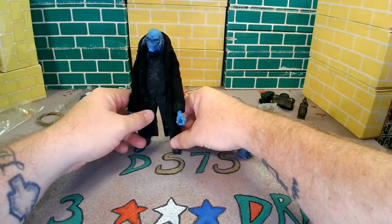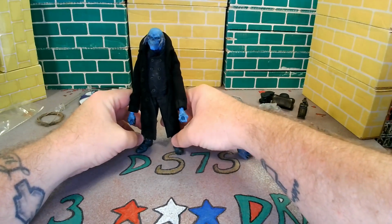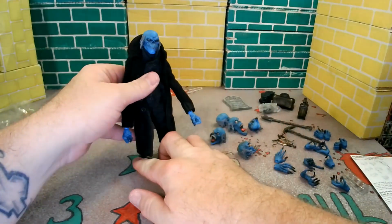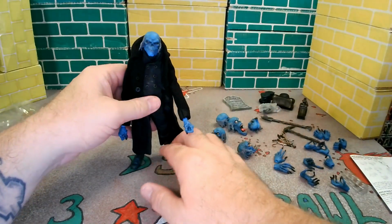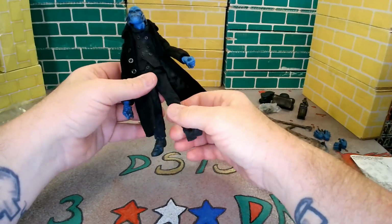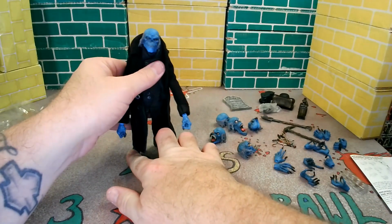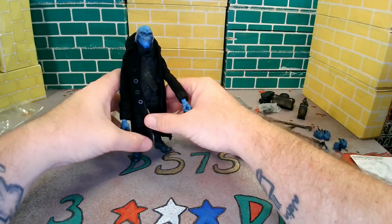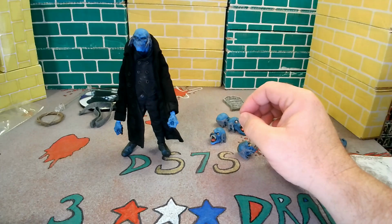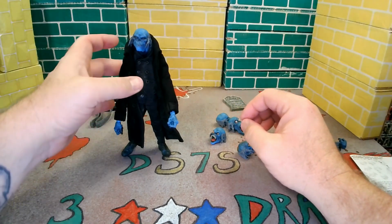So we'll see. I don't know what it is with me getting figures that have weird ankles. They are a little loose. The review that I read, I didn't watch one, but I read it, said that one of his ankles on this figure was really tight. So of course, if there's one that's got loose ankles, you know I'm going to wind up with it. But his feet are big enough. Hopefully that won't be too much of an issue.